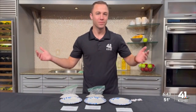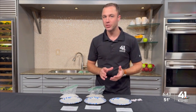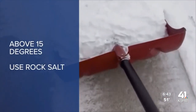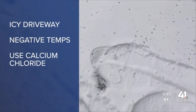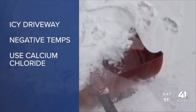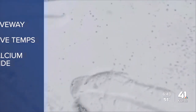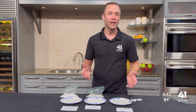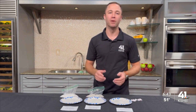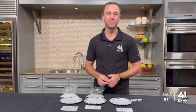power. So what does all this tell us? If you just have a regular snowy driveway and temperatures are staying above 15 degrees, rock salt works just fine. If you have a really, really icy driveway and it's very, very cold outside, let's say -20, calcium chloride will be your best bet. So I hope you learned something and I hope you know the right type of ice melt to buy no matter how cold it gets this year in Kansas City.